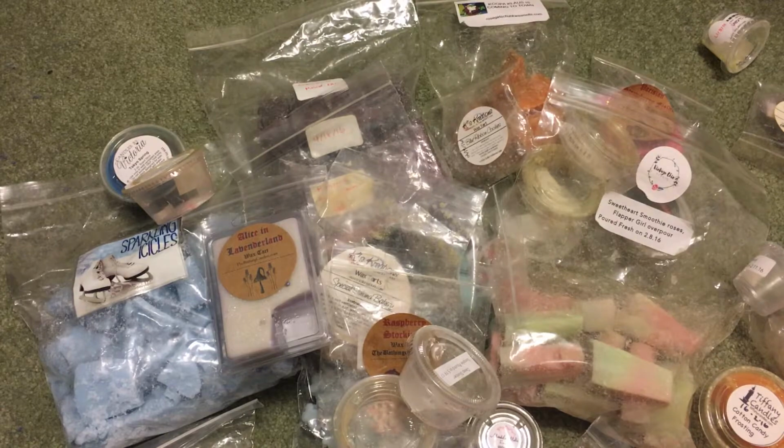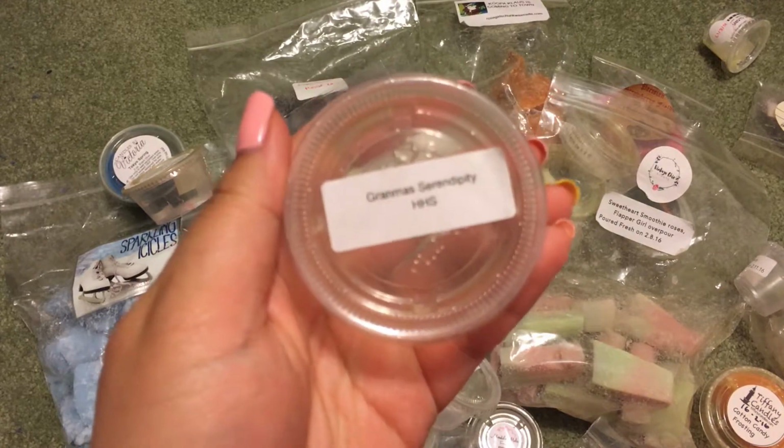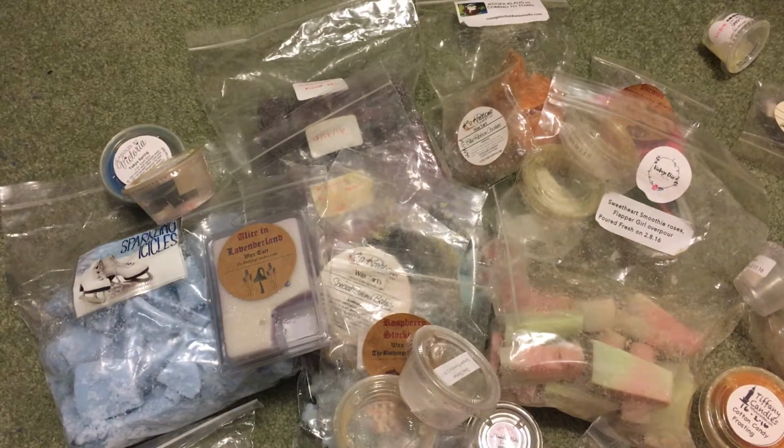Okay, then I have two from Haley's Heavenly Scents. The first one is Grandma's Serendipity, which is a blend of her Grandma's Zucchini Bread and Serendipity. Her Grandma's Zucchini Bread is her creamy zucchini bread, and it's amazing. Absolutely amazing. The creamy zucchini bread mixed with that creamy Serendipity is so delicious.